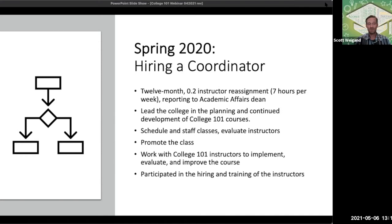Also spring 2020, the other key focus was moving the initiative forward by hiring an individual to take this all over. We wanted it to be its own program and not part of any other department. And so we hired a coordinator who in the org chart reports to academic affairs. The person was on a 12-month .2 reassignment.